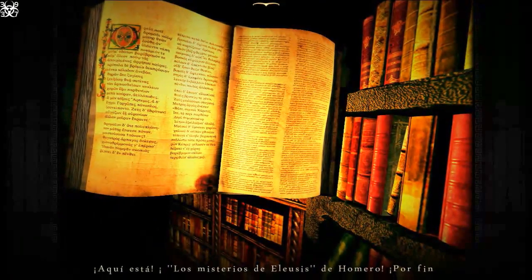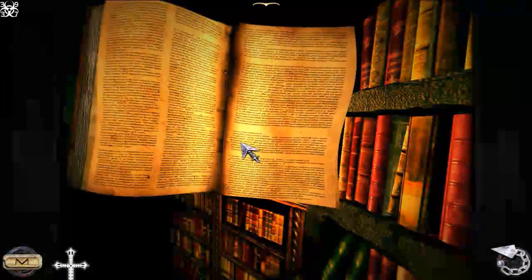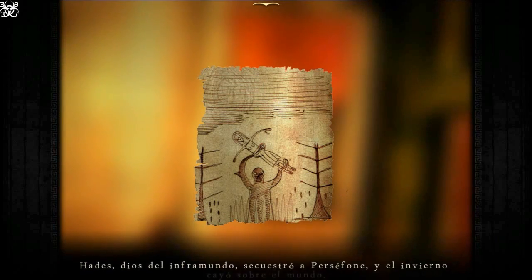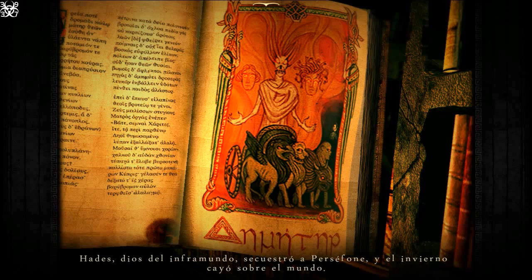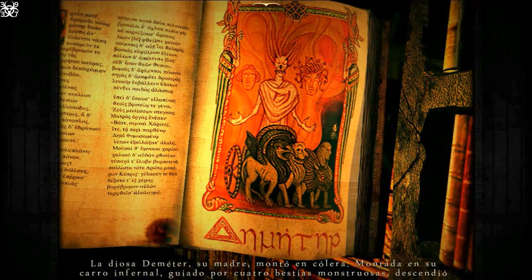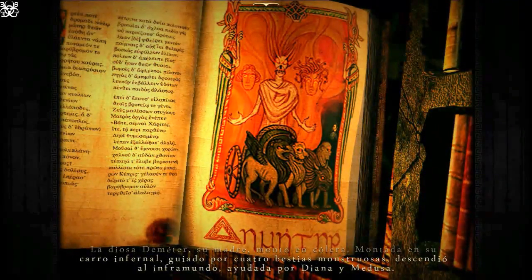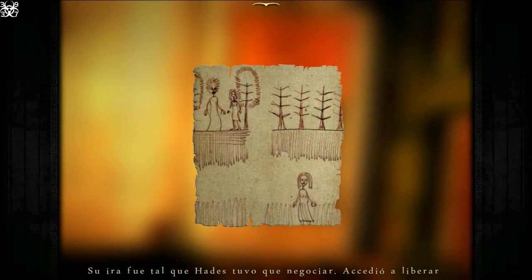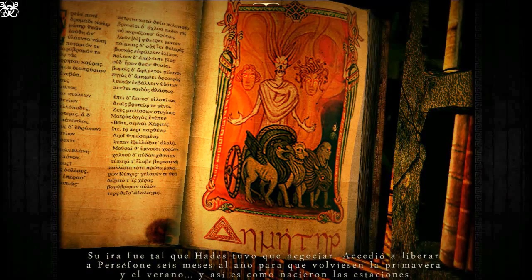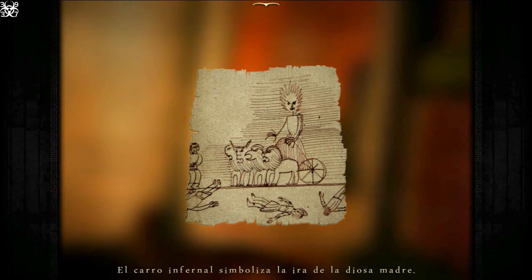Here are Homer's Eleusinian mysteries. At last I have found it! Hades, god of the underworld, abducts Persephone, and winter falls over the world. Then the rage of Demeter, the mother goddess. She becomes the infernal charioteer and descends into the underworld on a chariot drawn by four monstrous beasts. In her ranks were Diana and Medusa. Her fury was such that Hades agreed to a compromise. He agreed to free Persephone for 6 months of the year and to restore spring and summer to the world. And thus the cycle of the seasons was born. The infernal charioteer is the fury of the mother goddess.